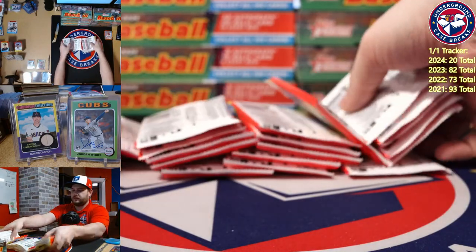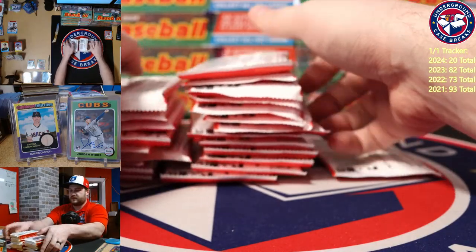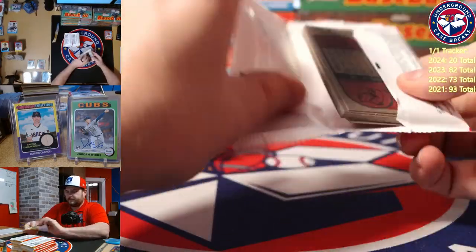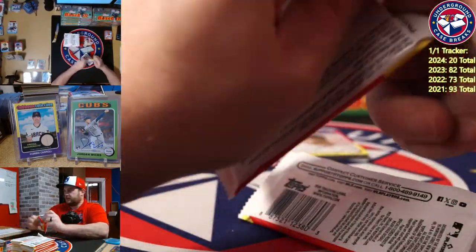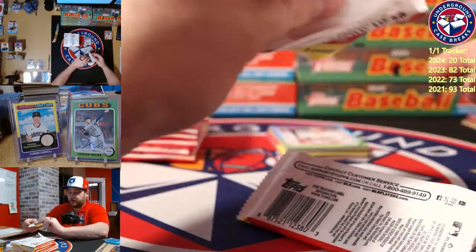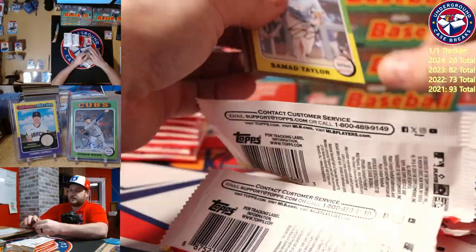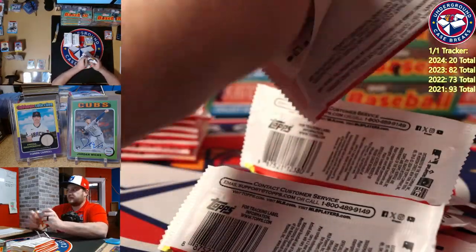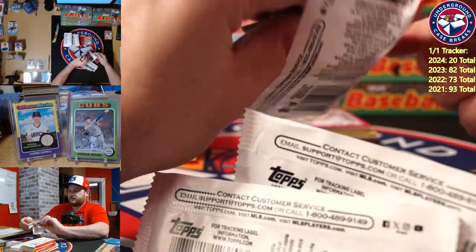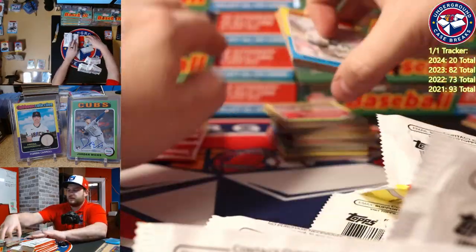Sorry, camera. We move on to box number 3, I believe. These packs are not wanting to stack. So, Corbin Carroll relic. I think he hit his first home run of the year last night. Jordan Wicks for the Cubs in autograph form. We move on into box number 3, see what we can get.